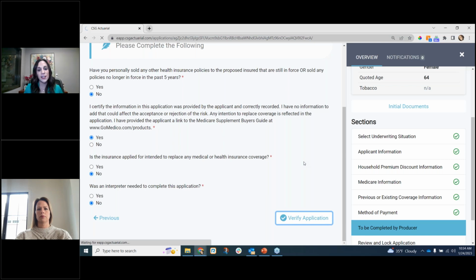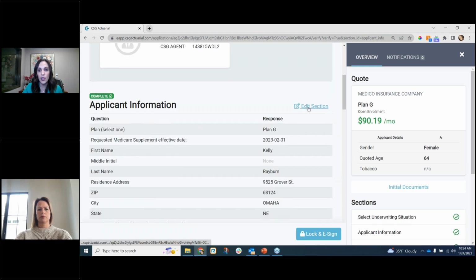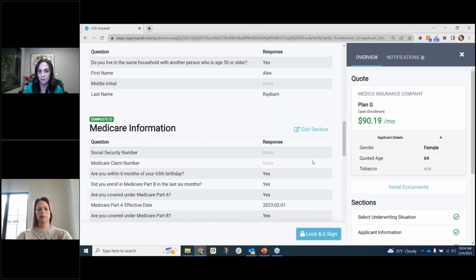So verify application, this gives you one last opportunity to review the application start to finish. Again, it's going to go over every single section, and if you notice that there's any errors in a particular section as you're reviewing them, you can quickly edit that particular section, or you can hit the section over there on the right-hand side. So as I'm going through, you can see that edit section if I notice there were any errors in that particular section.